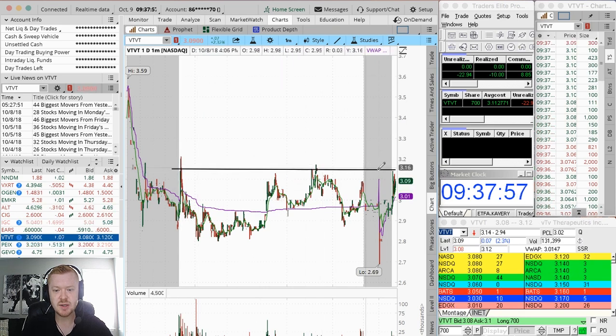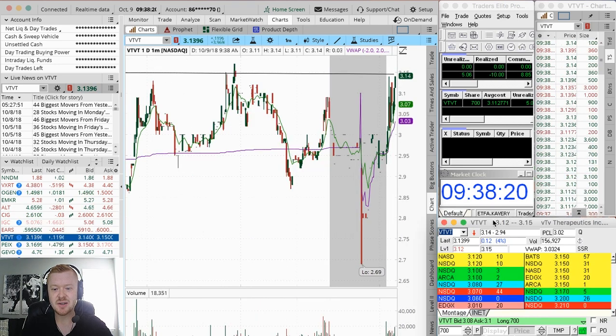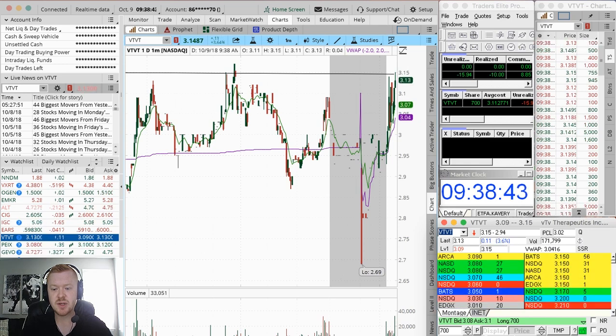3.15 is the solid resistance on this. Once, twice, you know, 3 times today. This one needs to break this area. I just don't want it to get shut down right here, because it's going to shoot down pretty good. It needs to break 3.15 on a solid note. I might be selling right here if it doesn't break it soon.